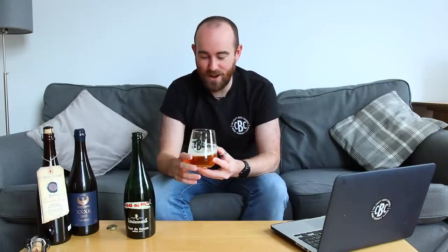And some classic lemony acidity from the Lactobacillus, the Pediococcus. I can't get that head to dissipate, which is really rare in a sour beer. Usually the sourness destroys the head, but it's looking real healthy. I'm very happy with that.